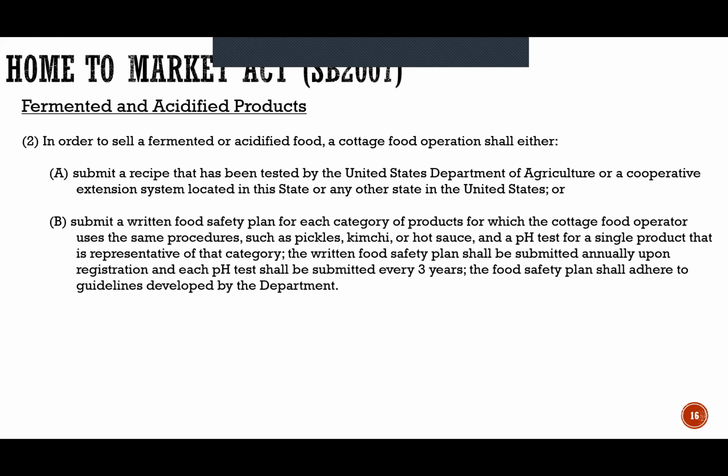The lab testing is good for 3 years. So every 3 years they need to do that, and they need to continue to follow the food safety plan that they're going to submit to the local health department.